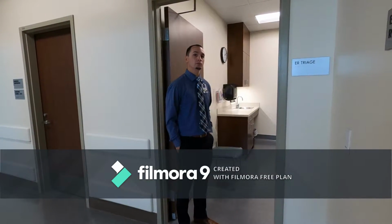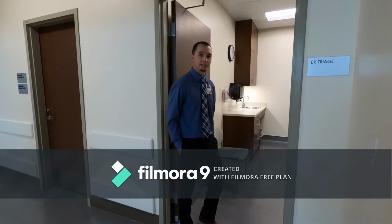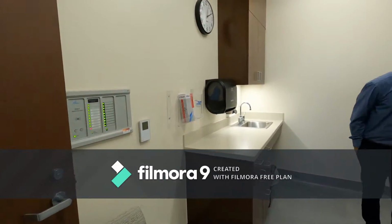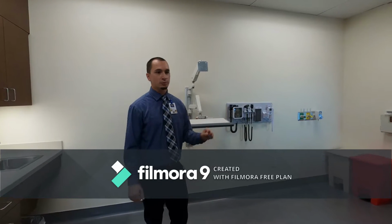All right, so we are going to move into our ER triage room. If you were here for ER services, this is the room that you will be brought to be assessed. You will be brought in here and assessed, and then processed accordingly into one of our ER treatment rooms or back into the lobby to be called back in.